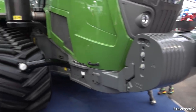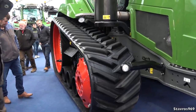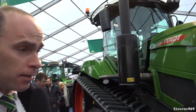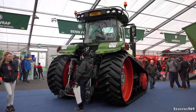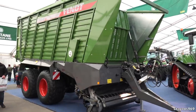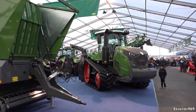It's unique in that it has a Fendt Vario, so it's an automatic transmission, which is unusual in a track tractor. It has a 7.8 litre AGCO Power engine. It has 430 horsepower on tap. 430, okay. This tractor is full auto steer. It steers itself. It's got a Fendt cab, Fendt technology, which many customers in this country will be familiar with.